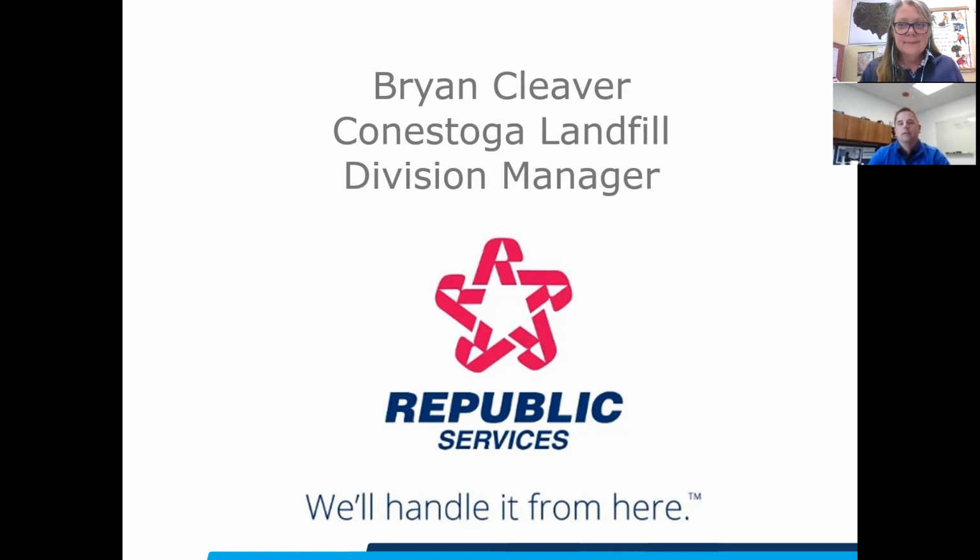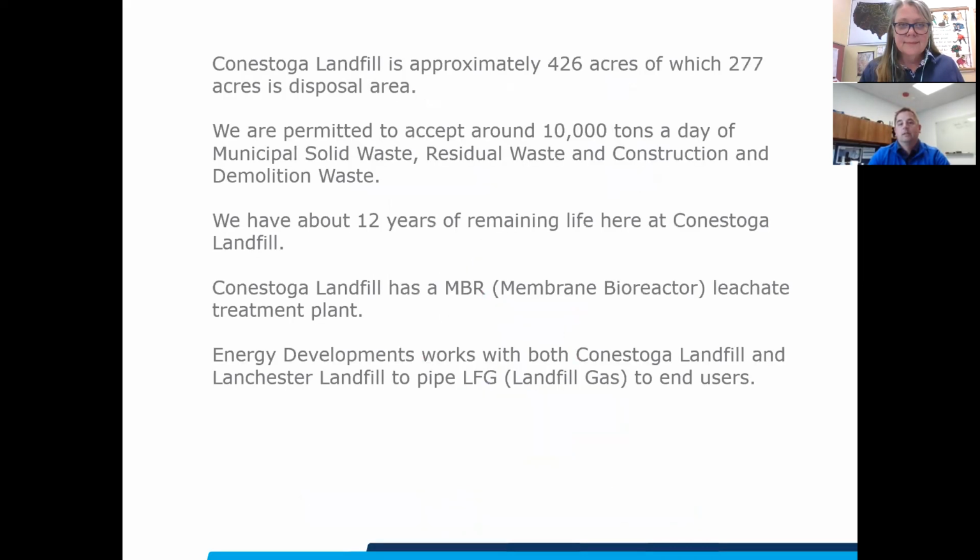Conestoga Landfill here is approximately 426 acres, of which 277 acres is disposal area. So we have a large footprint, very easily accessible to the surrounding communities that we serve, and it's a pretty big site. We're permitted to accept 10,000 tons per day of municipal solid waste, residual waste, construction, and demolition waste. We typically don't see those numbers.